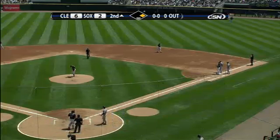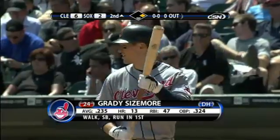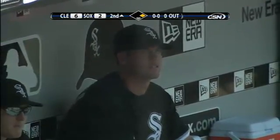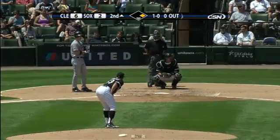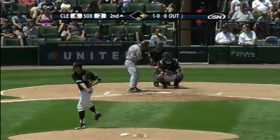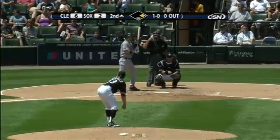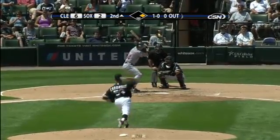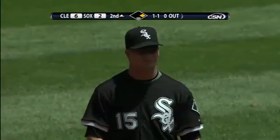And here's Sizemore. He walked and scored last inning. The line score for Clayton Richard: 1+ innings, 6 runs, 4 hits, 3 walks, and a strikeout. All runs were earned. And you might be saying, how could those first two be earned? Because he was not called out at third base on the error by Beckham. There's a strike. If they had called him out and the ball had gotten away, then they would have been unearned. Yes.